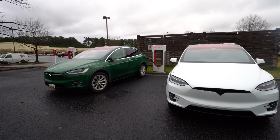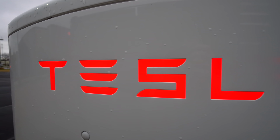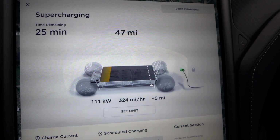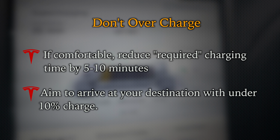Here's another pro tip. We've learned that Tesla superchargers often overestimate the charging time you need by about 10 minutes. So if it says you need 25 minutes of charge to reach your next stop, 15 minutes is often plenty enough to make it with 5 to 10% charge. Of course, if you're comfortable with that.